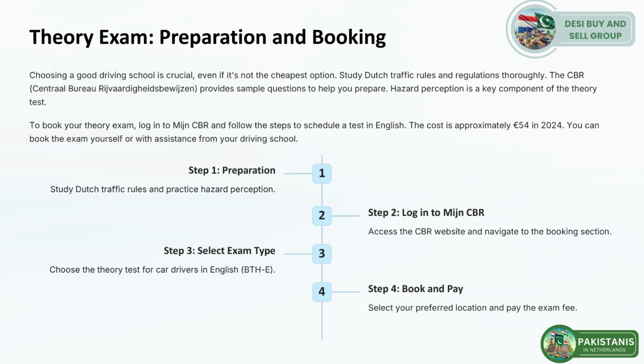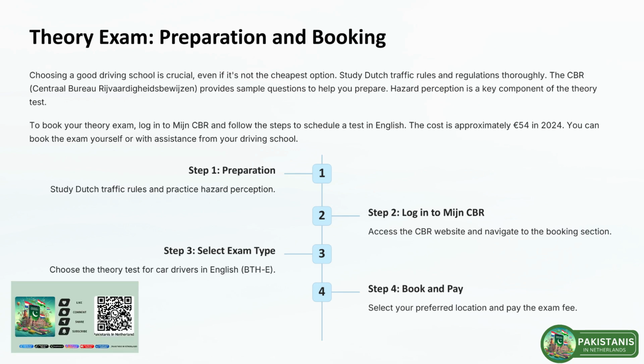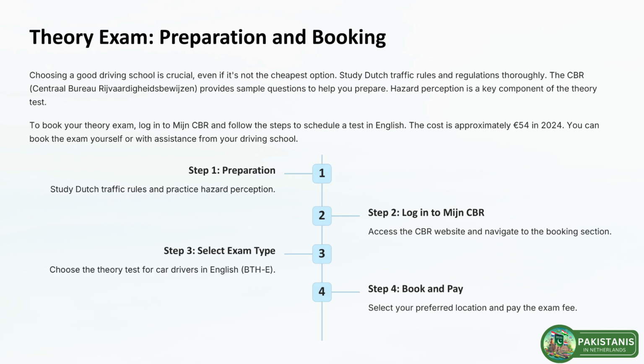The theory exam tests your knowledge of Dutch traffic rules, road signs, and hazard perception. Hazard perception, in particular, is a key focus, as it evaluates your ability to anticipate and react to potential dangers on the road. This knowledge is essential for safe driving and is often one of the more challenging parts of the test. How to prepare.